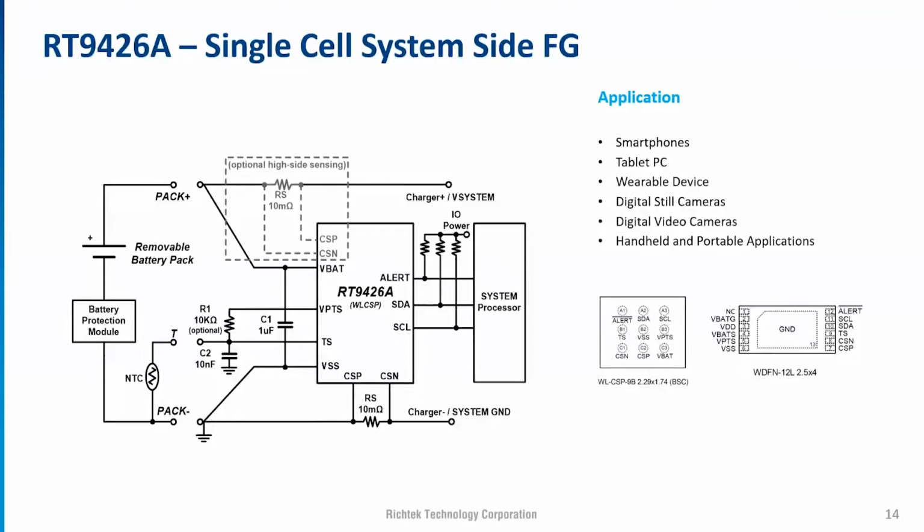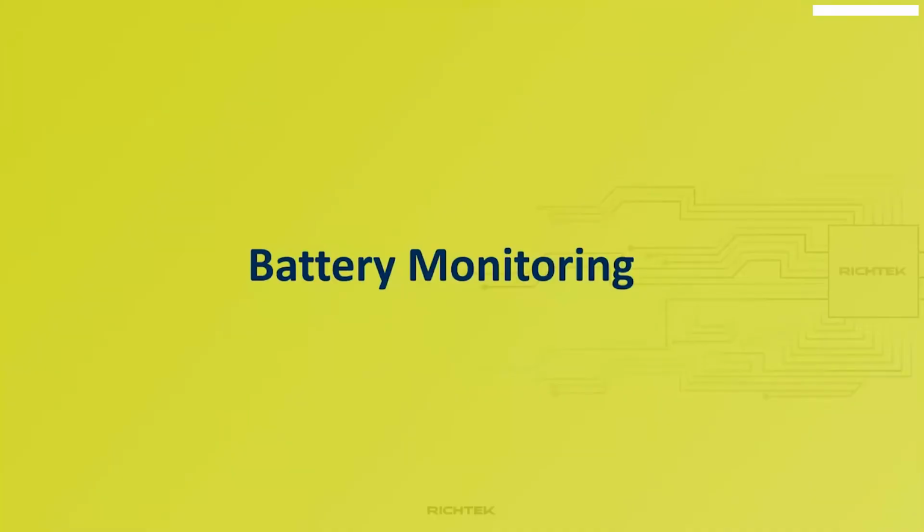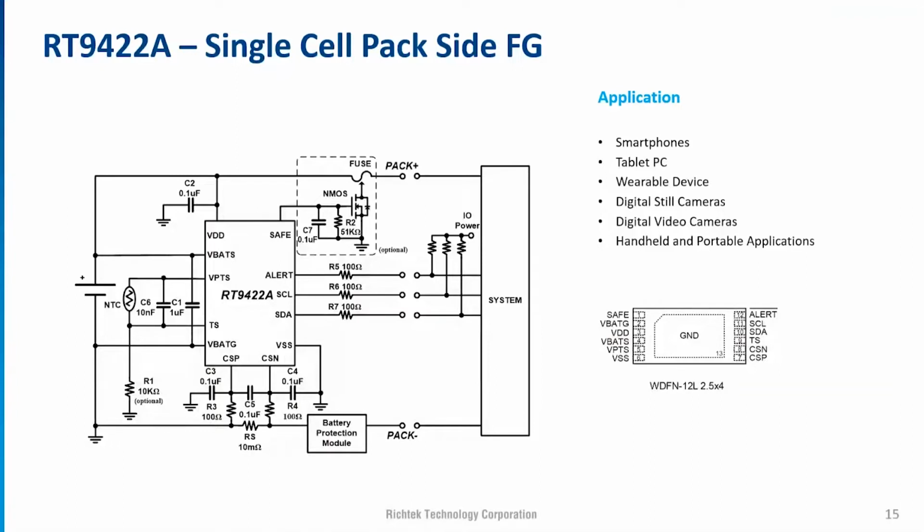Our products can be widely used in electronic devices with single-cell batteries, such as mobile phones, tablets, wearable devices, IP cam, or doorbell. In this slide, you can see that our RT9426A has two packages, wafer level CSP and DFN packages for options, whereas the RT9422A is available in the DFN package.